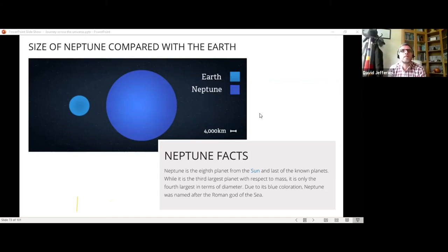Like the other outer planets, Neptune possesses a ring system. Though its rings are very faint, they're mostly made up of ice particles and grains of dust, with carbon-based substances coating them. As I said before, it has 14 known moons. Titan is the largest one, but it's frozen. So that's Neptune for you.